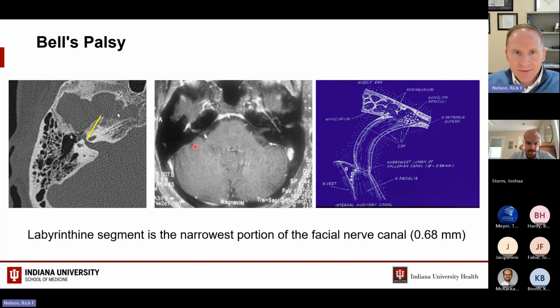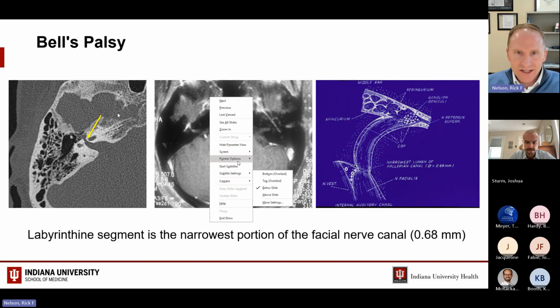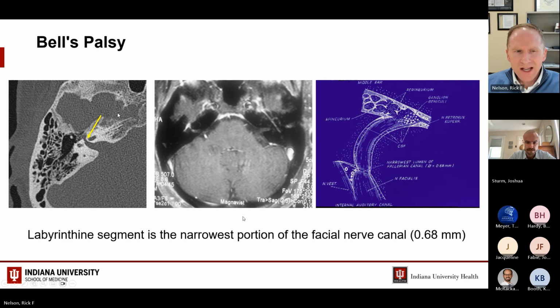So on this scan, this is a patient who has active Bell's palsy. You can see the enhancement of the proximal tympanic, geniculate, and the lateral IAC component, canalicular component of the facial nerve. And this histology diagram basically demonstrates that the fallopian canal is the narrowest portion of the canal, and it's only 0.68 millimeters in diameter. So any swelling of the nerve can cause it to be constricted and stop functioning. And also, this would be the area that we would want to target if we were going to decompress the bony canal of the facial nerve.